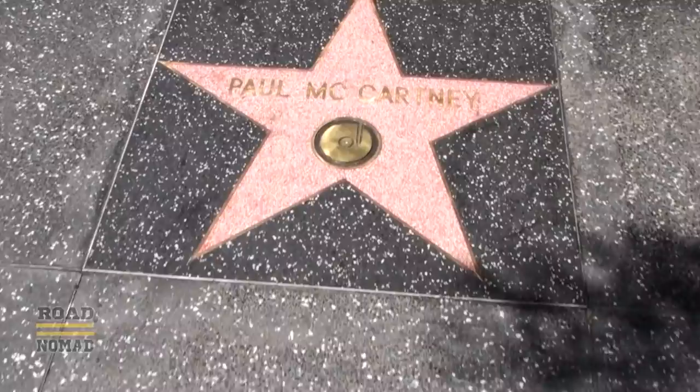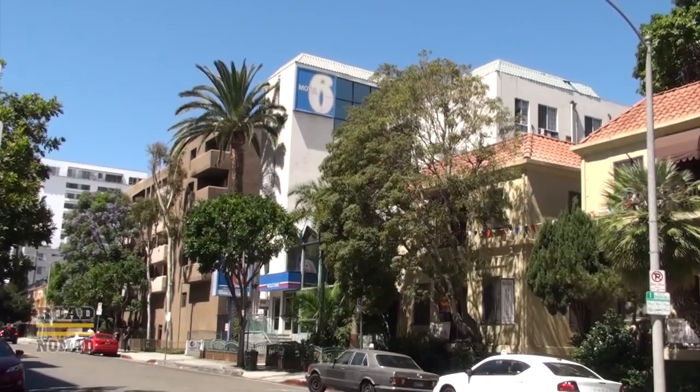Back to our modest yet centrally located Motel 6 for a most needed nap. Remember, we didn't really sleep much last night.